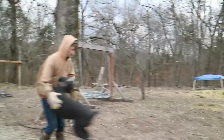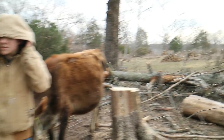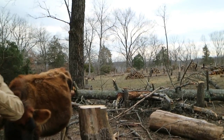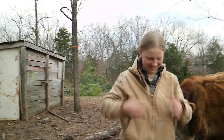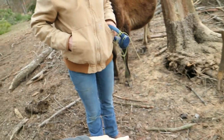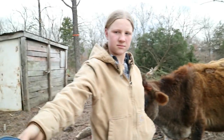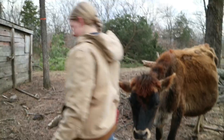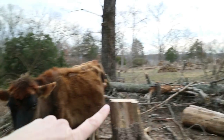Okay, let's go take a peek at the pasture. Okay, this is the progress. Look at how much they have done. Look at all the stacks of wood. Amazing. Bella is taking some electric off some hot wire because we are trying to be frugal and reuse it instead of just buying new. So she's taking a piece off to fence in an area for the pigs.